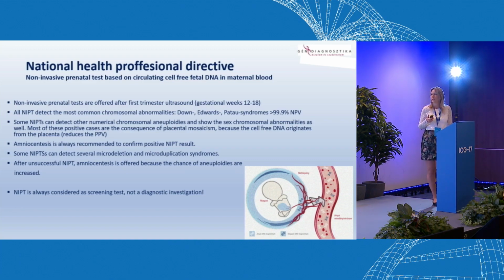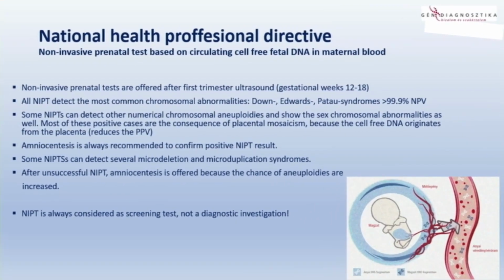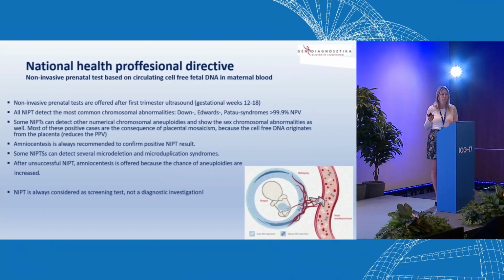we know that most of these positive cases of chromosomal abnormalities are the consequence of placental mosaicism, which means that sometimes there is a difference between the placenta and the fetus. There is other genetic material in the placenta, and because the cell-free DNA originates from the placenta, it sometimes reduces the PPV in these cases. And that's why amniocentesis is always recommended to confirm positive NIPT results, because of the placental mosaicism and because the positive result can come from the maternal DNA.